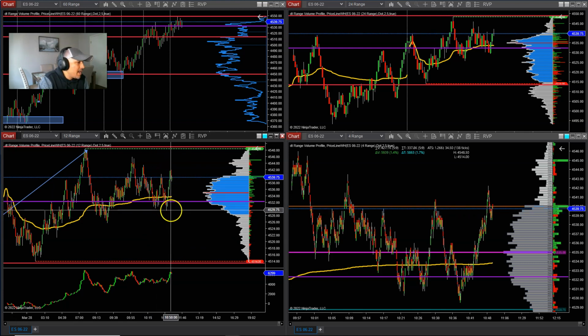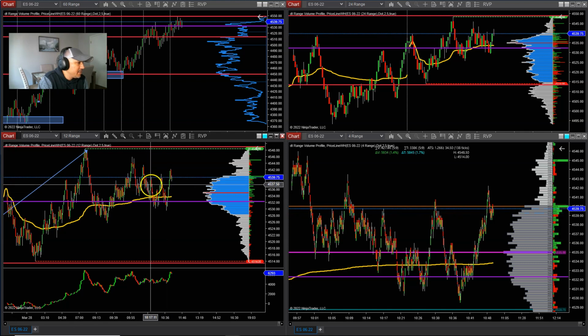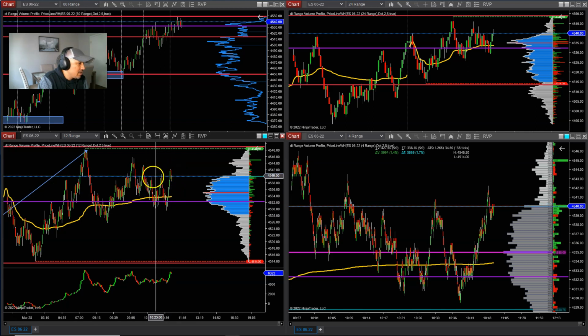It pushed down here, pulled back. It didn't make a lower low right here, but what it did was turn back around, push back up, and test the highs here. Took out some structure here to the left, you can see. So it pushed up, pulled back, made a higher high right here, meaning taking out this high and taking out structure highs right here.